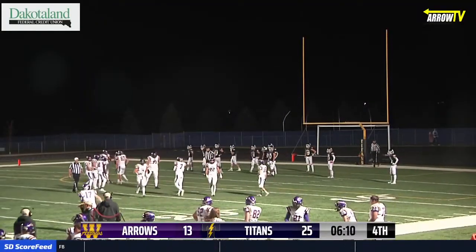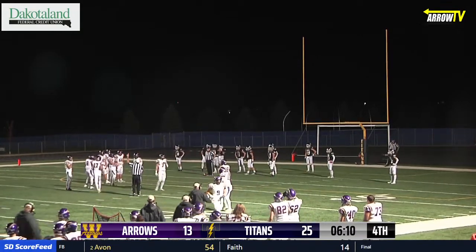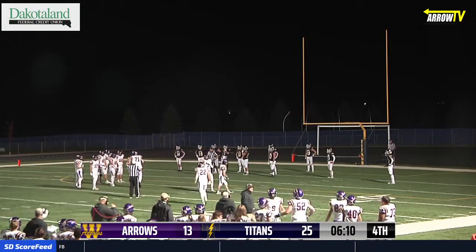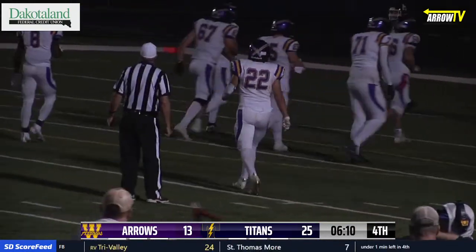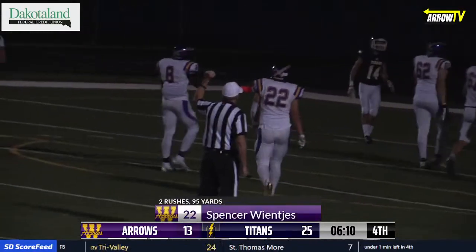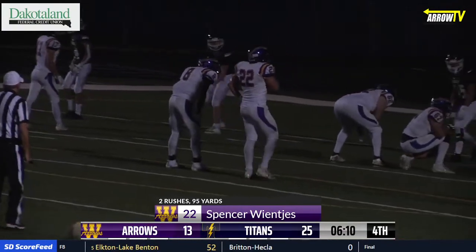Impressive. That's why the offense is still in there, Sam. That's right. What do we know? But like I said, if you had Spencer Wenches for a 95-yard touchdown run on your bingo card, bingo. Check it off. Grab that dauber and stamp it, because that young man, all he does is score touchdowns. And they're going to go for 2 here. Yep, make it a 10-point game.